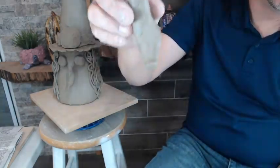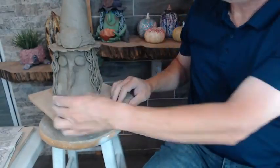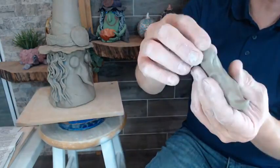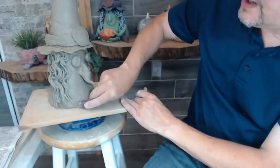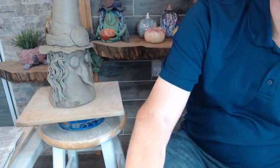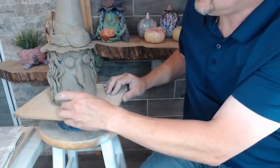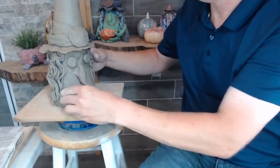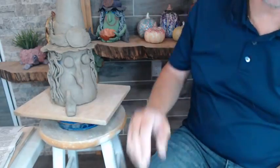So this is her basic shoe. Now you could make a little buckle and stuff on there if you want, and then these will get added on to the front. Again, you'll score the top of this. You're going to score where this is going to get added on. I'm going to put slip between the 2 parts, and I'm going to wiggle as I attach that to get it to lock into place. And I would do 2 boots, 1 on each side.